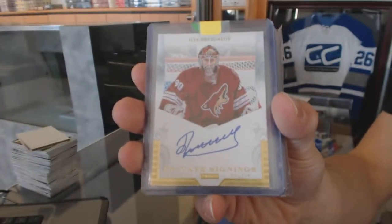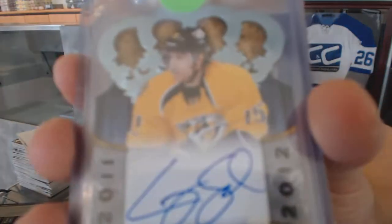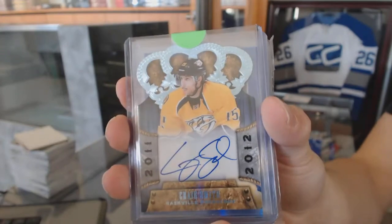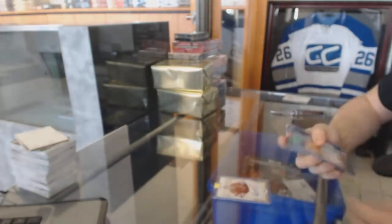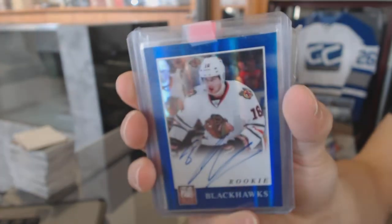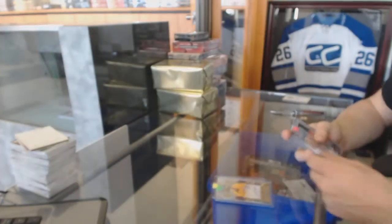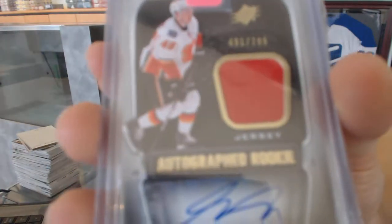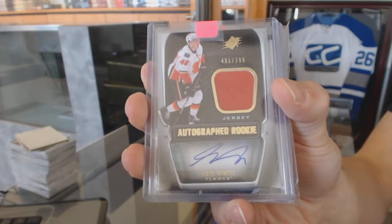Alright, we've got an 11-12 Panini private signings for the Arizona Coyotes, Ilya Bryzgalov. 11-12 Crown Royal rookie autograph for the Nashville Predators, Craig Smith. 11-12 Panini Elite rookie autograph for the Chicago Blackhawks, Marcus Kruger. 11-12 Upper Deck SPX rookie jersey auto numbered to 799 for the Calgary Flames, Greg Nemisz.